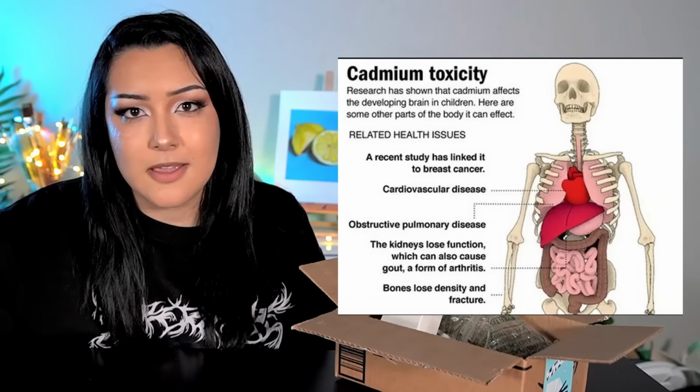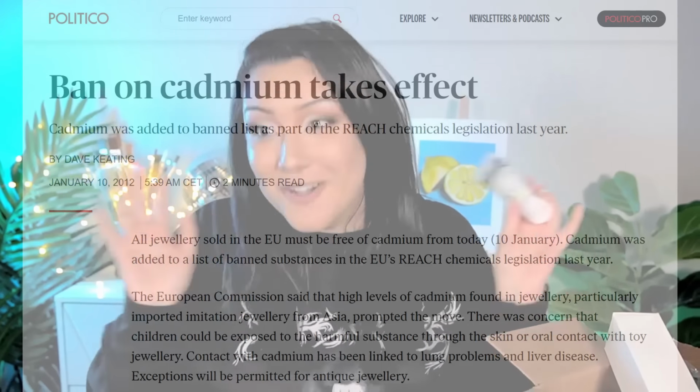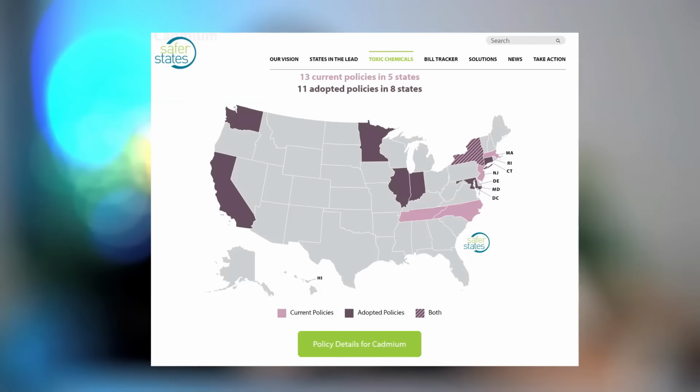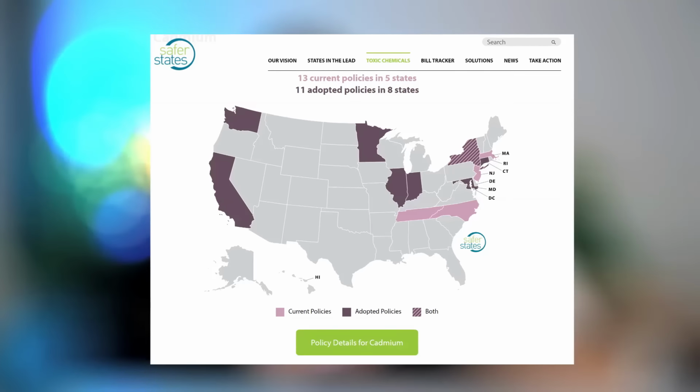Cadmium is so bad that for 4 years, the EU just straight up banned it. Like, they were like, we're not even gonna deal with this right now. Eventually, there's regulations towards it, so it's no longer banned. And currently, 13 different states have very strict regulations for cadmium. So now that you know that it's super dangerous in very high quantities, let's try it out.